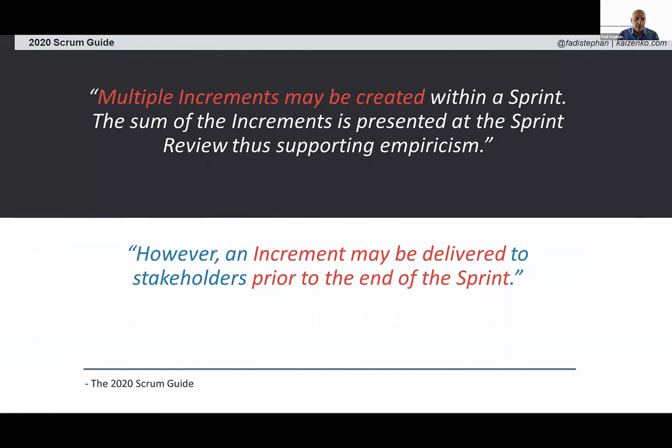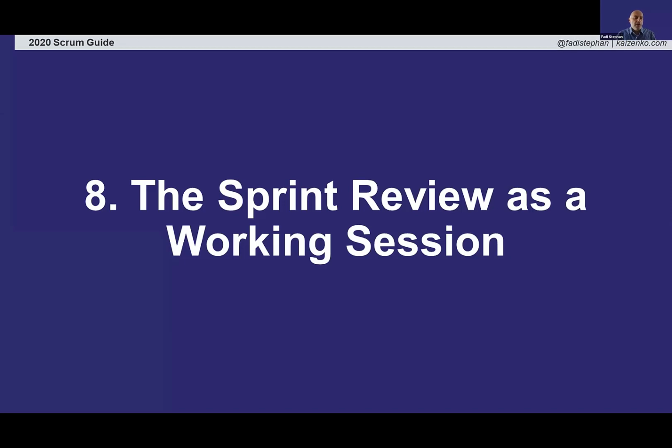Up next, we are still going to stick with the sprint review, and we are going to talk about the sprint review as a working session. Right? The sprint review is a working session. The sprint review has always been about feedback. It's about getting feedback from stakeholders.